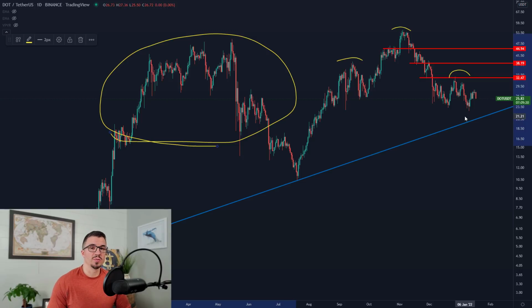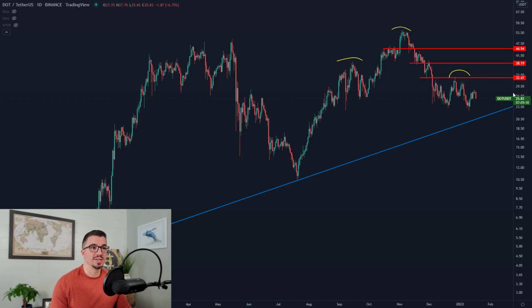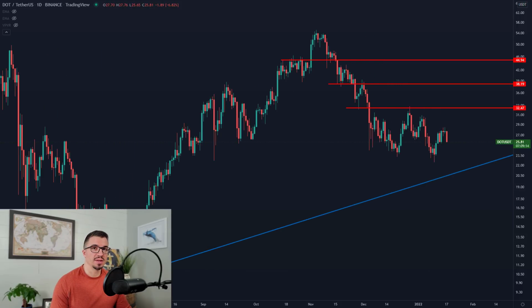So let's talk about another reason why I think that this is not going to play out the way people think it will. And that is if you take the neckline here. Okay, so the neckline would be drawn from this low back here and connected to these recent ones. So here's your neckline of the pattern. And again, here is the left shoulder, the head, and the right shoulder.